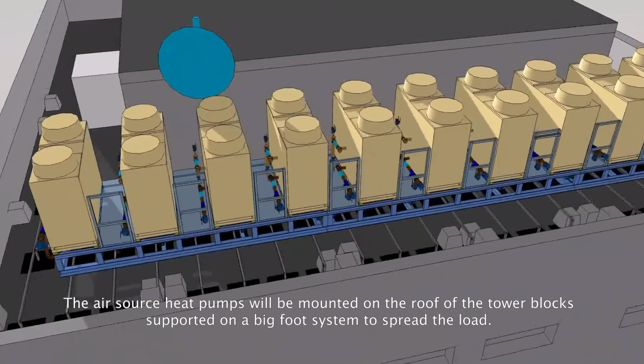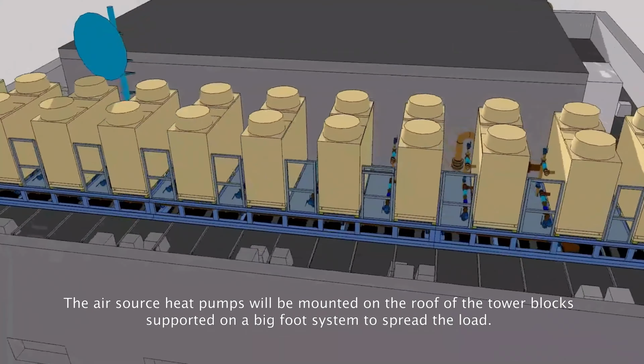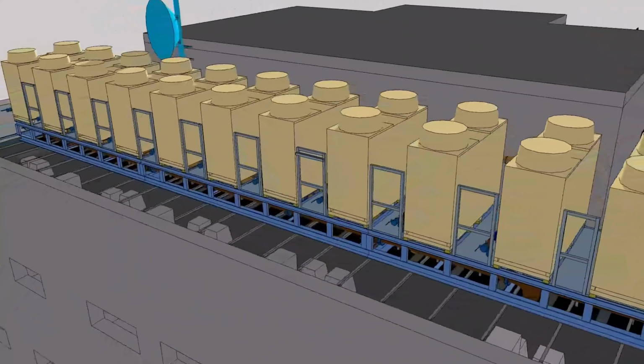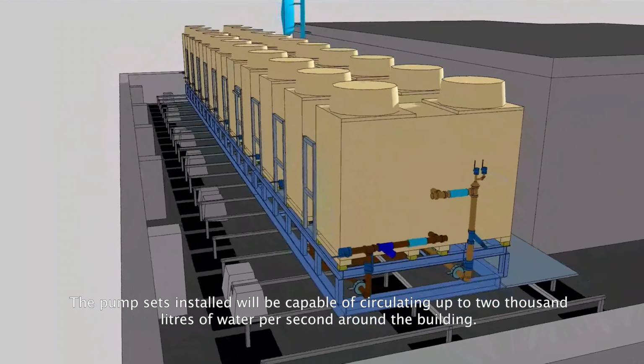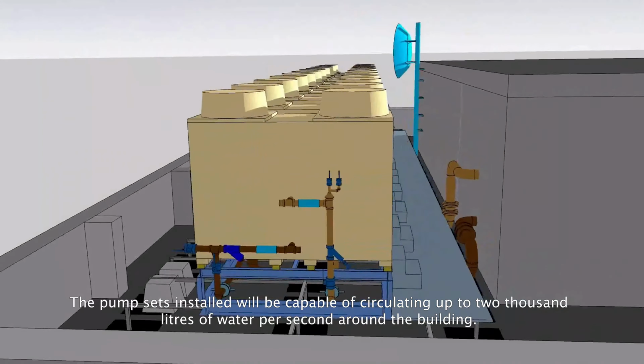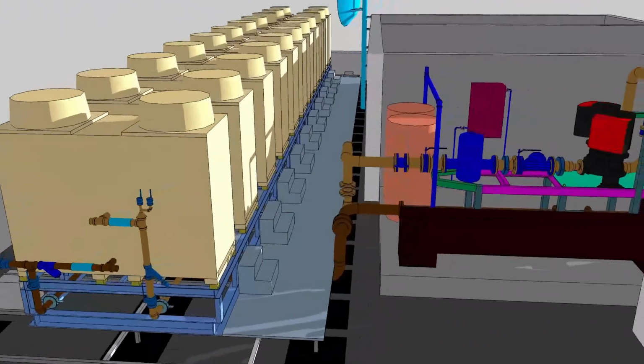The air source heat pumps will be mounted on the roof of the tower blocks, supported on a Bigfoot system to spread the load. The pump sets installed will be capable of circulating up to 2,000 litres of water per second around the building.